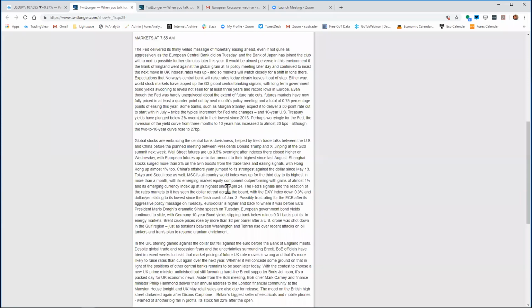The Fed delivers its thinly veiled message of monetary easing ahead, even if not quite as aggressively as the European Central Bank did on Tuesday, and the Bank of Japan has joined the club with a nod to possible further stimulus later this year. It'd be almost perverse in this environment if the Bank of England went against the global grain at its policy meeting later today and continued to insist that the next move in UK rates was up. And so markets will watch closely for a shift in tone.